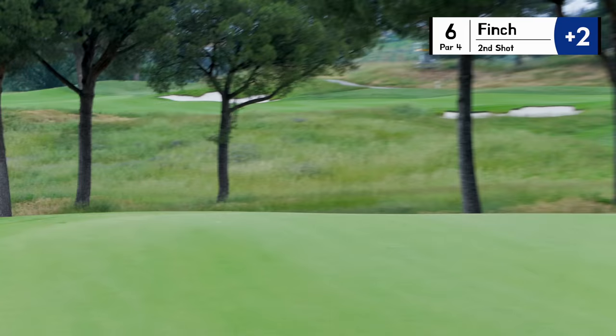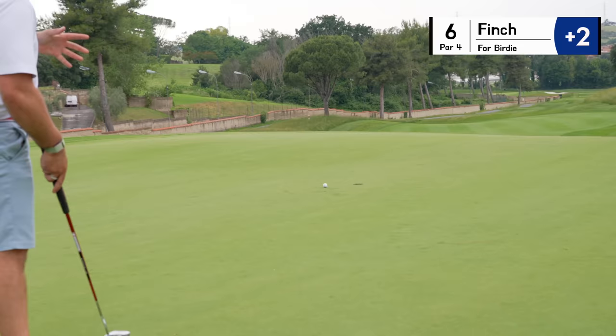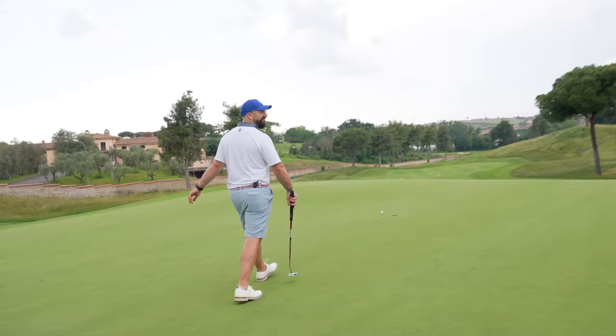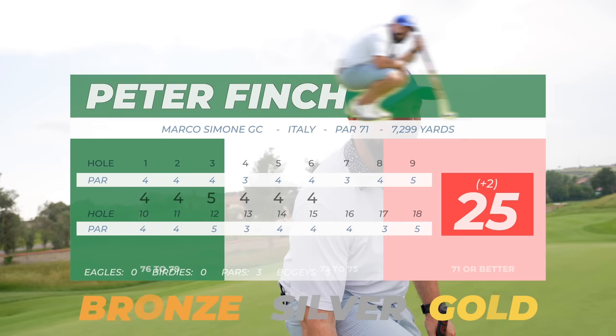It does look like it should move right to left. It does, but at the end, it's pretty straight. Yeah, I think so. If you pull it though, doesn't make any difference, does it? Good four. Oh, thank you. Ah, dear. It's weird, but so many of these holes, a par is absolutely fine.